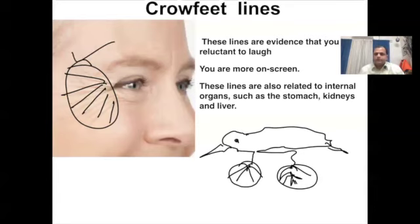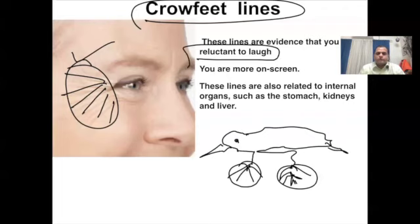What is the reason for these lines? The person wants to laugh but is reluctant to laugh. The person should laugh but is hiding the laughing, so these lines develop. This is the number one cause of these crow's feet lines.